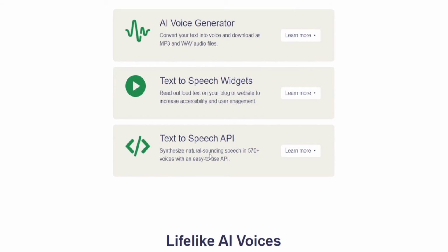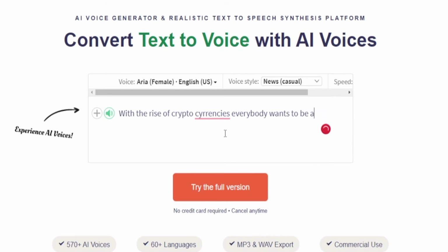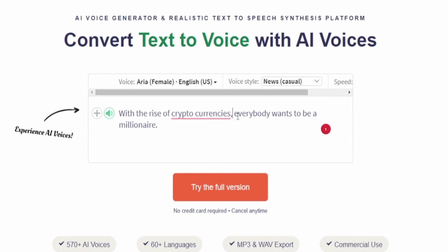So they have a couple of different services as well if you want to go for them, but right now I'm going to be showing you a live sample. So I'm going to be typing in, with the rise of cryptocurrencies, everybody wants to be a millionaire. So we are simply gonna type in this and then fix the spellings quickly, and then after that, if I were to simply click on the speaker button, I will be able to hear this voiceover in all its glory. So I'm gonna put the comma here, and now I have this over here. So I'm gonna click on this, and now let's wait. With the rise of cryptocurrencies, everybody wants to be a millionaire. So there you go, guys. That is essentially how it works.